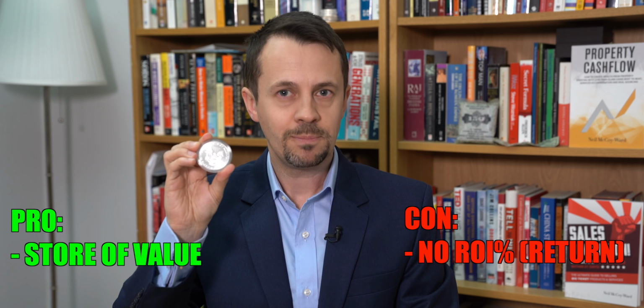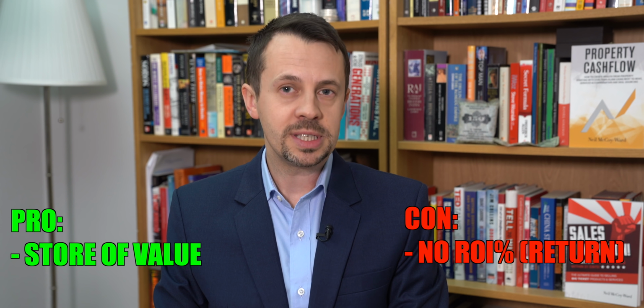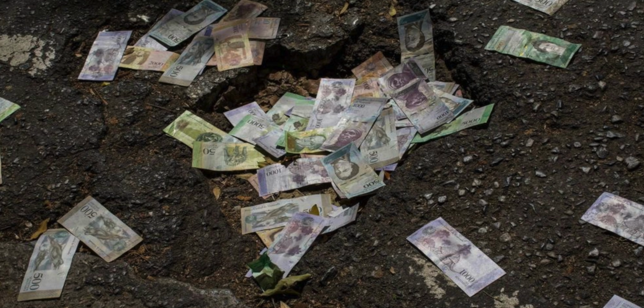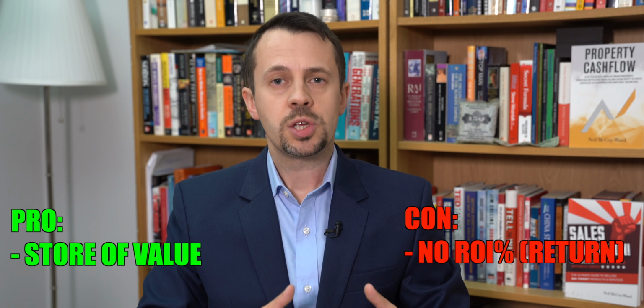This is money. When people talk about money, they often talk about currency, which is very different. A banknote. A banknote isn't money. That is currency. It has no stored value, whereas metal does. So that's one of the pros.